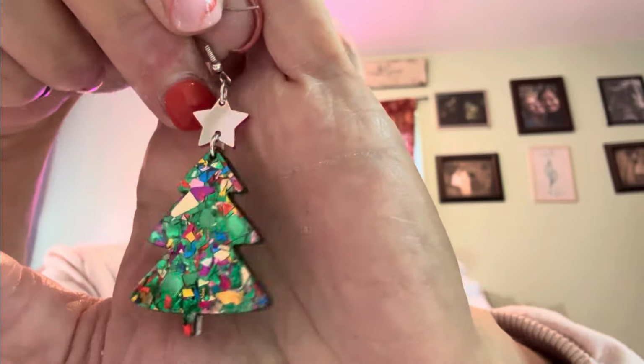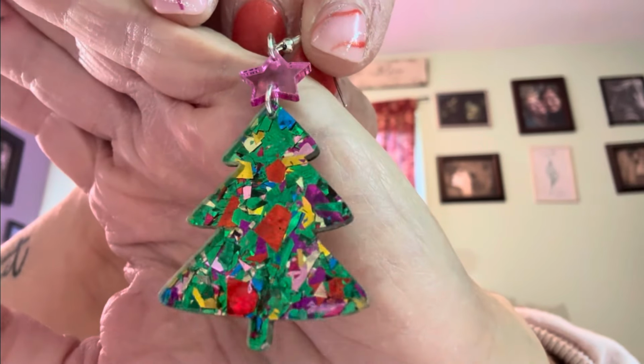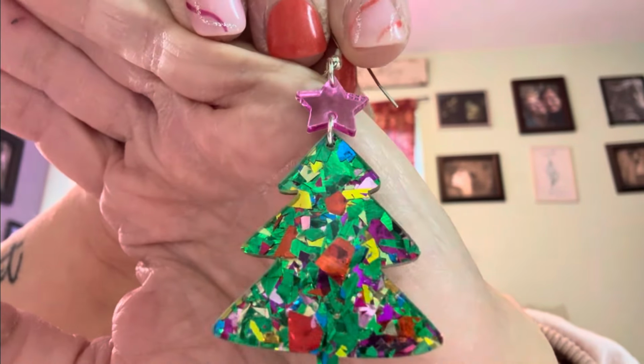So, these, I thought, were just the knees bees, right? Look at how pretty those are. Just little, let's see. Okay, so the star is like a mirror on one side, and then it's purple on the other, like a purple pink color. But look at the different colors in that. Isn't that pretty? So I got those also. So I'm starting my Christmas earrings, y'all. Those are so pretty!